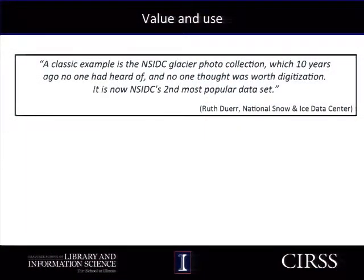So our work has been largely on those kinds of communities and reuse, but also how do we understand value and use over time. Our colleagues at the National Snow and Ice Data Center have been really, really good for us to try to understand this. They're starting to predict these 30-year trends in use of data. So something like their glacier photo collection, which they couldn't get money to digitize. No one could understand why they would want to for decades. And now that they have, it's the second most used data set they've ever had, used by all sorts of communities because it really does allow for tracking of change over time.